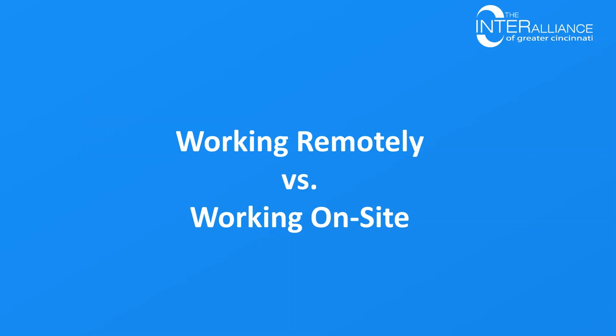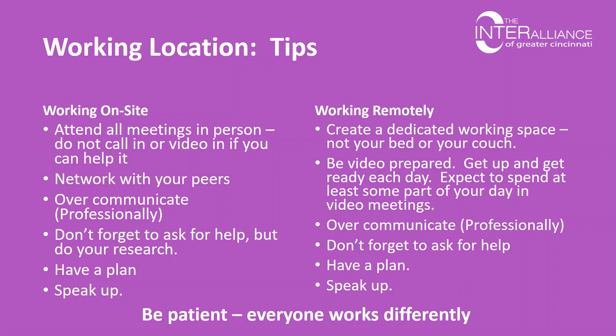Internships of the past have always been working on site. Internships within COVID will most likely be remote, and there's a couple of differences that I wanted you guys to be aware of, and I promise we're getting close to the end of this presentation.